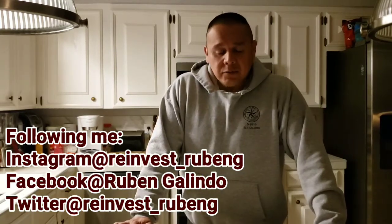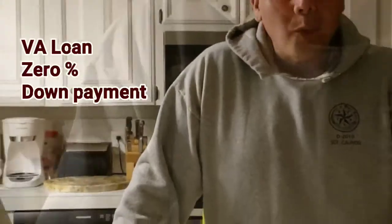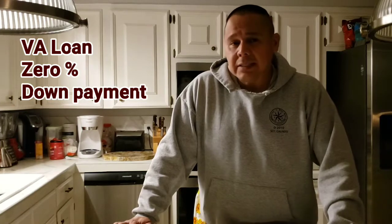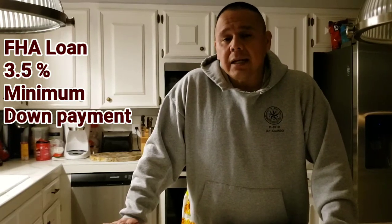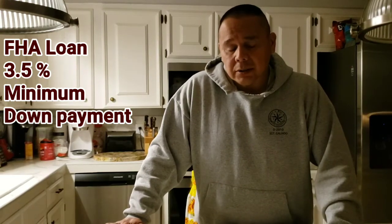So what I've learned is for a VA loan and an FHA loan, the most common minimum credit score is a 580. So what's the difference between a VA loan and an FHA loan? One of the differences is a VA loan is 0% down. It is a benefit for veterans, and you have to be qualified to participate in that loan product. The next one is an FHA loan, and the difference between that and a VA loan is that an FHA loan has a 3.5% required down payment.